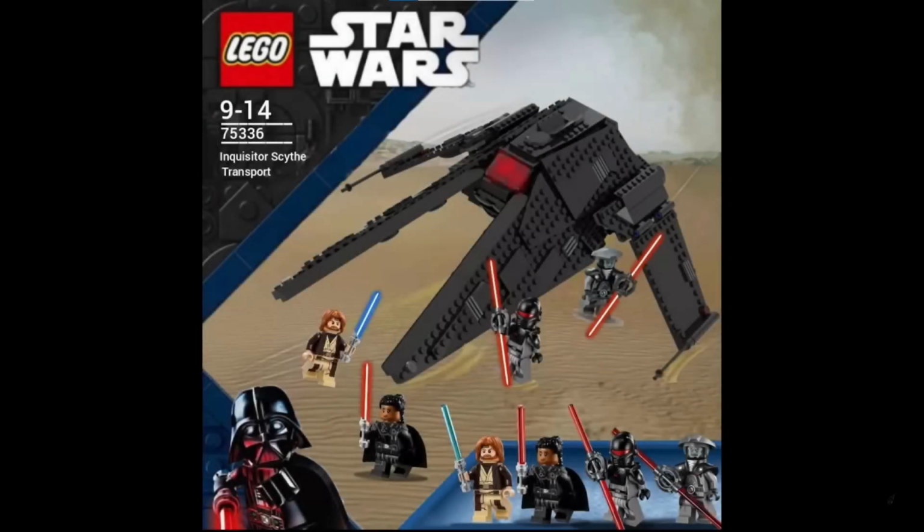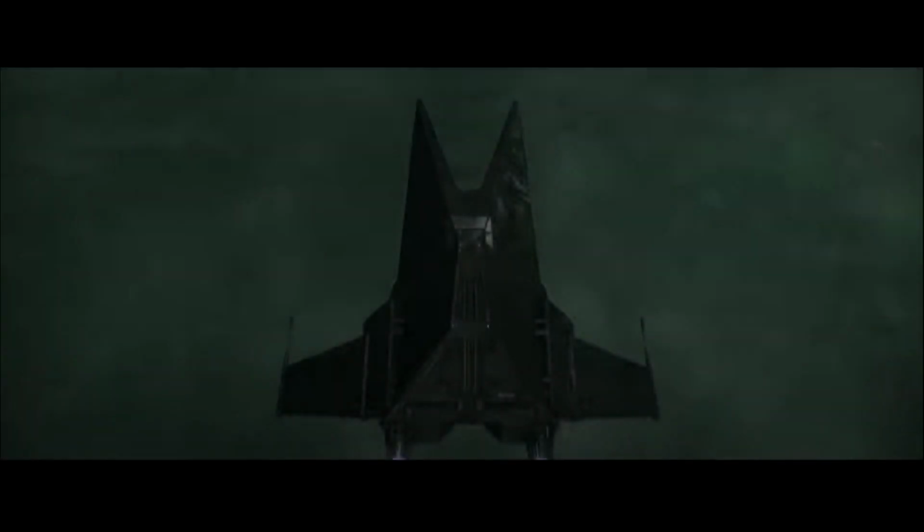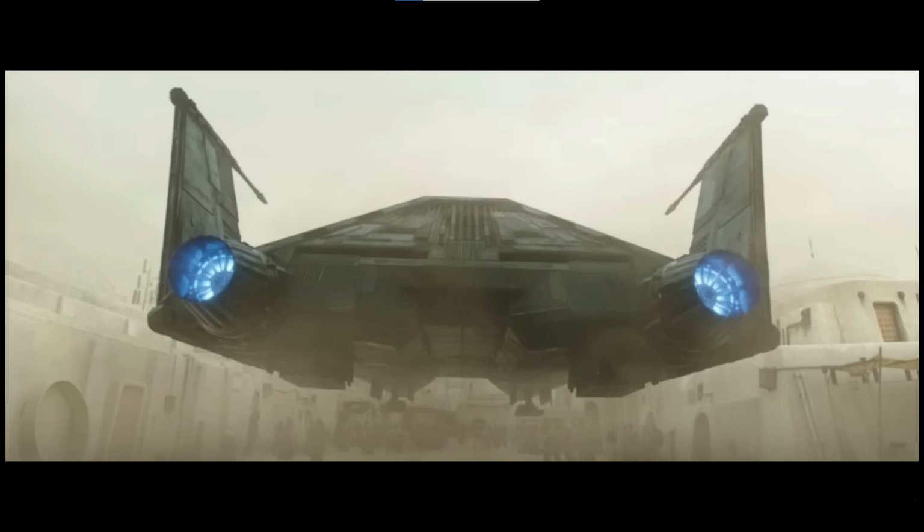The next set I will talk about is the Inquisitor Scythe transport from the new Obi-Wan Kenobi series. It will be numbered 75336, have 924 pieces, and will also cost $100. There's not really much known about this set except that it will look like the Inquisitor Scythe transport pictures we've seen already from the Kenobi trailer. Other than that, all we know is it'll have spring-loaded shooters, wings that can fold down, and possibly landing gear, but that's not confirmed. But we do know about the minifigures in this set.